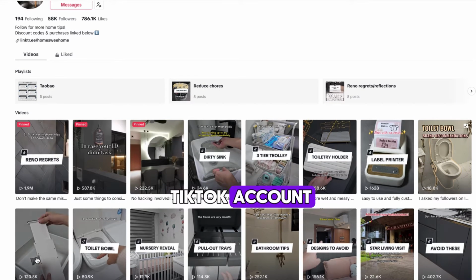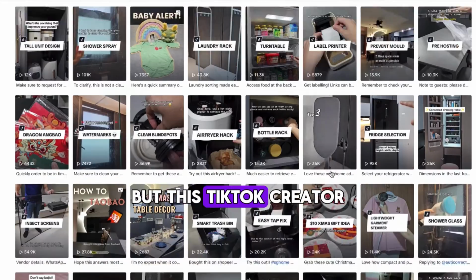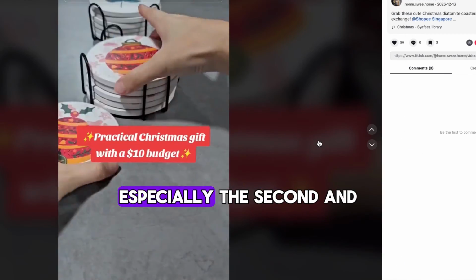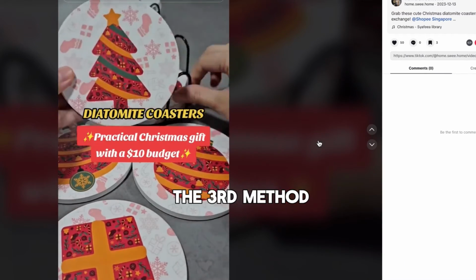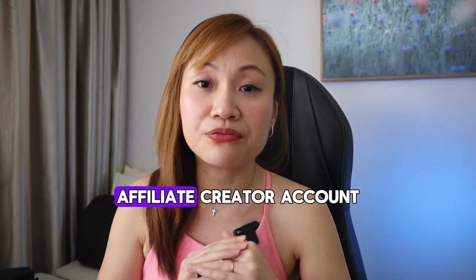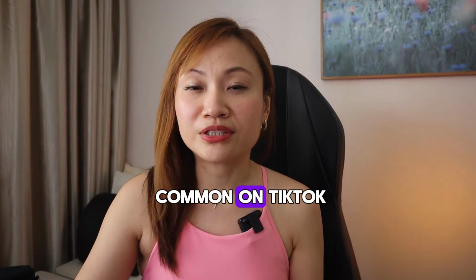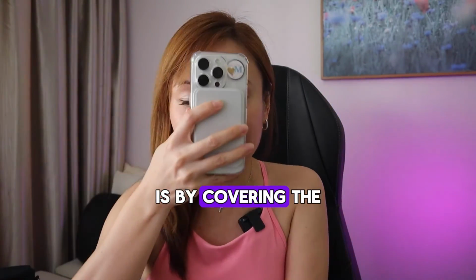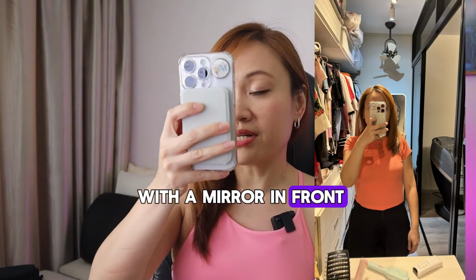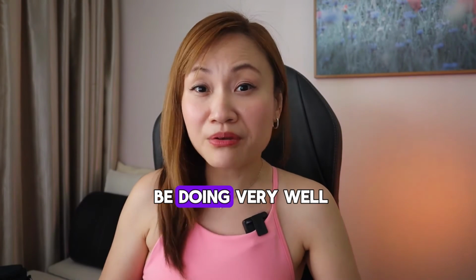Looking at this TikTok account, it is also a faceless TikTok account, but this TikTok creator uses different methods that I have mentioned, especially the second and the third method. And this TikTok account is also a TikTok Shop affiliate creator account. Another way that I see, which is very common on TikTok, is by covering the face with the phone. This is commonly used with a mirror in front. As a faceless TikTok account, this account seems to be doing very well.